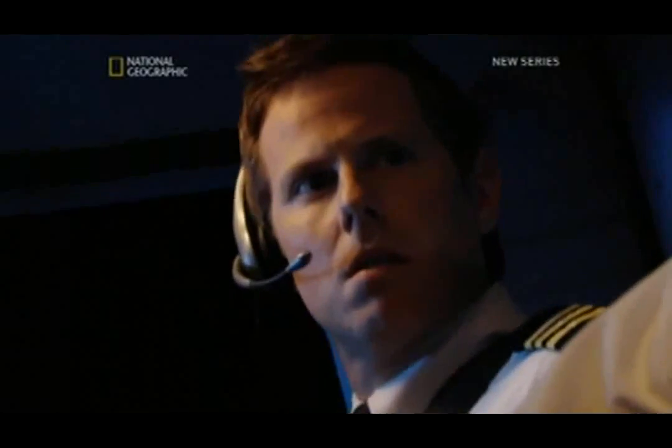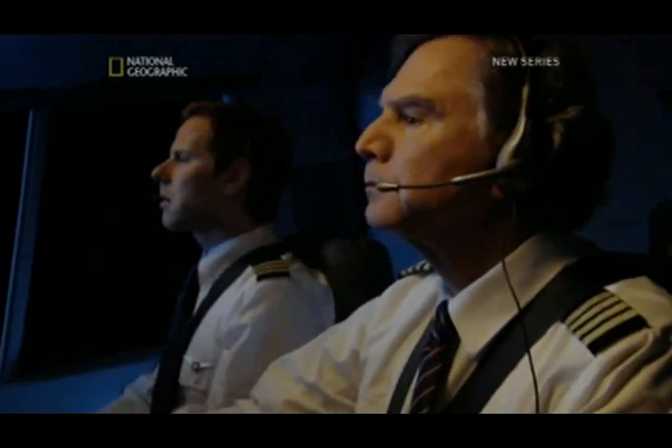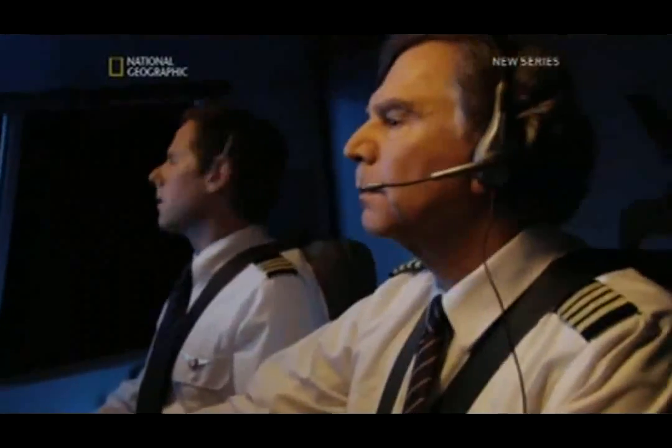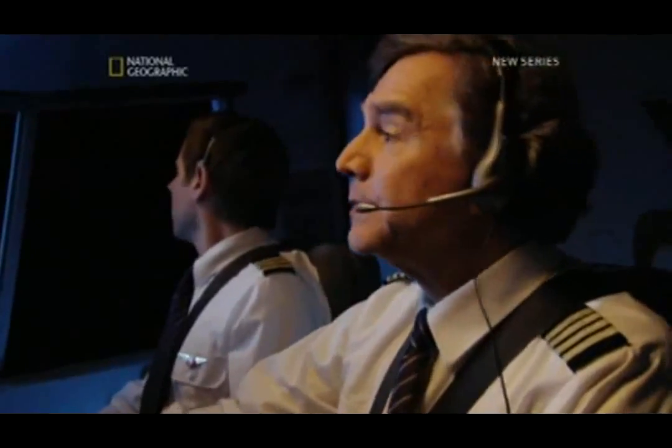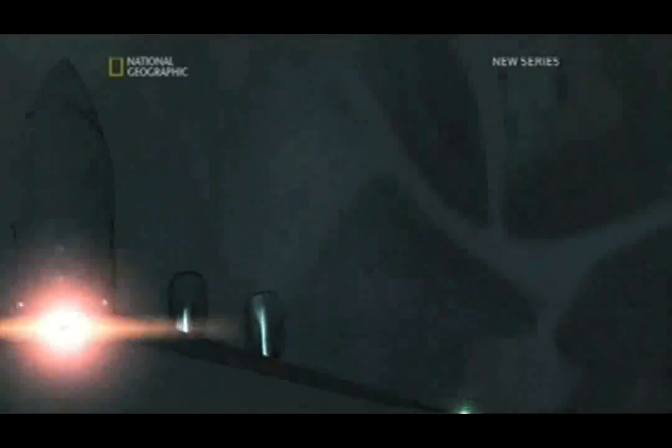I have ground contact. We're continuing on. 500. 500. Captain Lutz still can't see the runway lights, but knows that the flight ahead of him had the same problem. 400. Damn. He said he saw the runway 1.3 miles. They should almost be on top of the runway by now. 300. But for some reason they still can't see it.